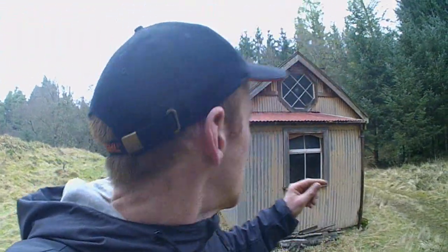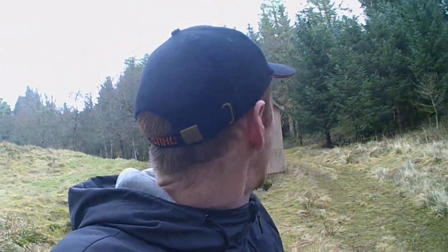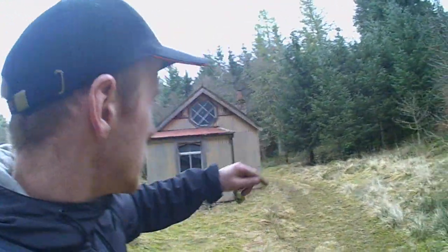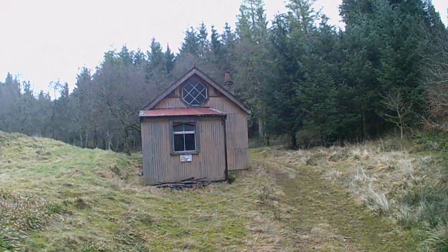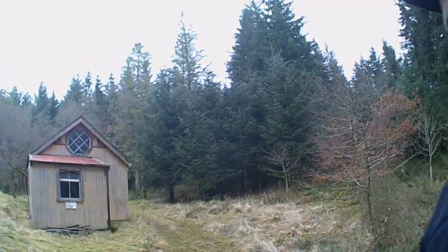On the roof at one time it had a little arched dome, but it seems to be gone now. And it must also have had a coal fire because it's got the old chimney. But that's it, an interesting little historical piece there.